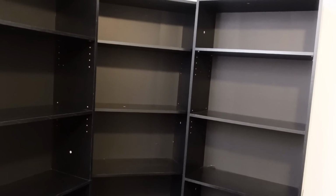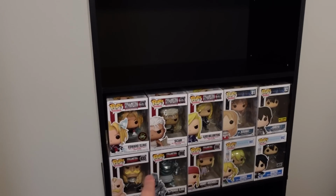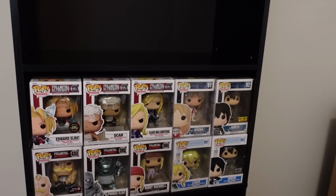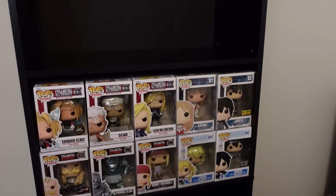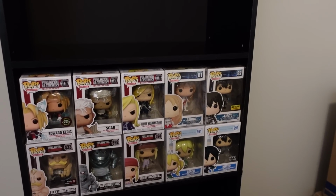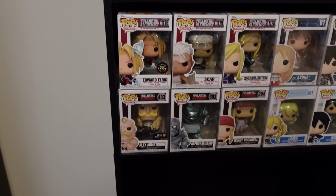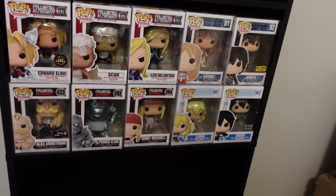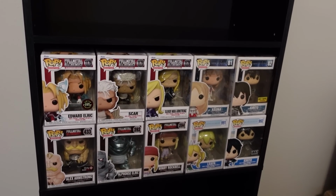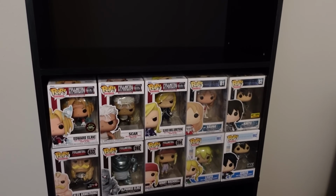Now we're gonna put some pops in there. We're kind of gonna decide as we go, but I did decide that I wanted to give Fullmetal Alchemist and Sword Art Online some limelight there. So those are the ones that I chose in front. A lot of the Sword Art Online pops look pretty similar, so until we get more characters, I'd put more Fullmetal there. So we have Edward, Scar, Olivier, and then we have Alex Armstrong, Alphonse, and Winry. I do have King Bradley. Once I get more of the Fullmetal set, I might just make the entire row, but for now, they are going to share the shelf.